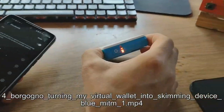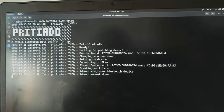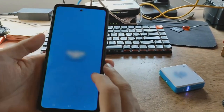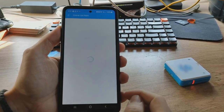So this is a demo. This is one digital wallet. You can see right here the remote desktop for the Raspberry Pi. We start the monkey in the middle attack. You can see that it has already seen the device. It's connected to it, and right now it's emulating the same device. So I just enter the mobile application, the digital wallet, and I go to try to make a payment.